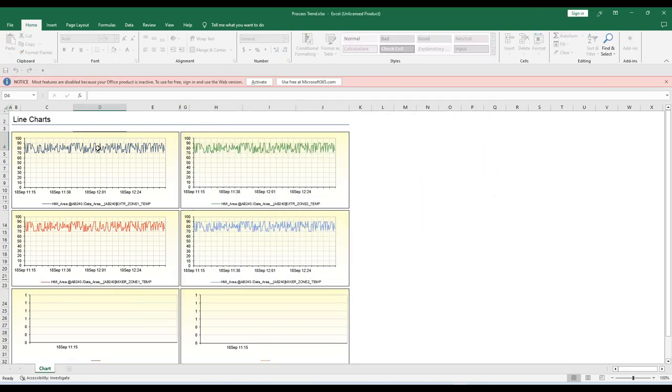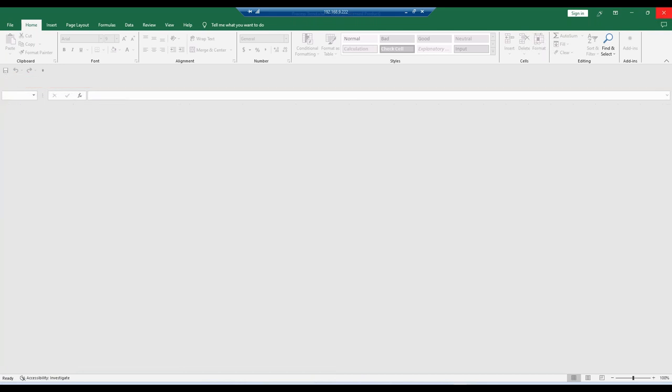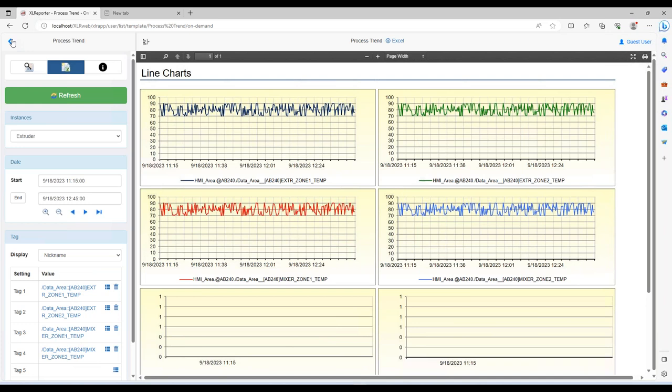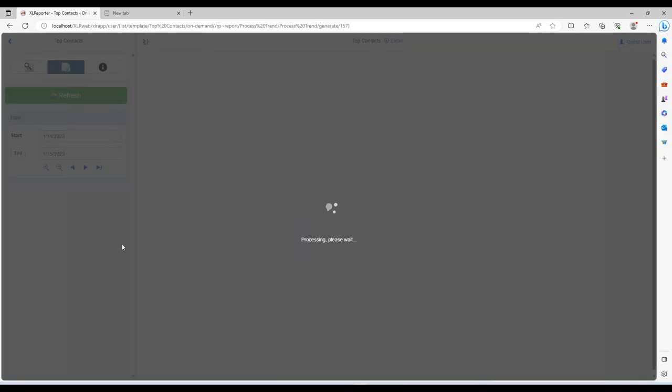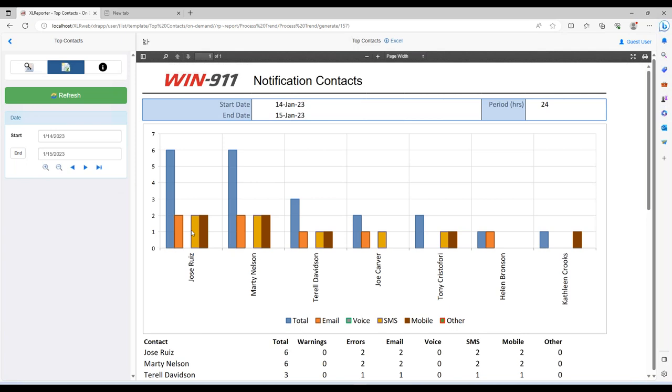And we'll be able to see, for example, if we unhide this, that we have the raw data that sits behind this as well, sitting on a hidden raw data sheet. So it's a very easy mechanism to extract data from the SCADA system into standard file formats. And of course, we can also see all of our other reports in here as well. So our Win911 reports are available inside of this client as well and can be downloaded as well.